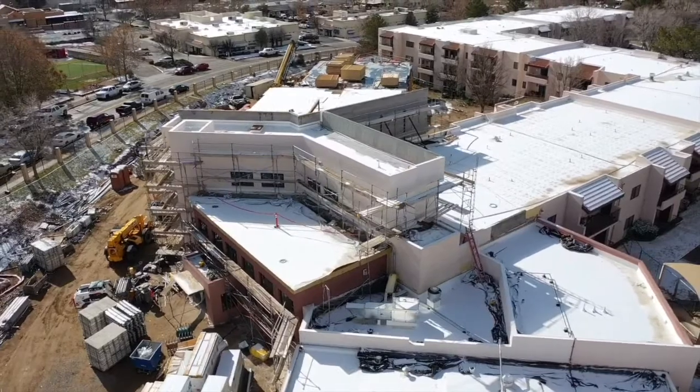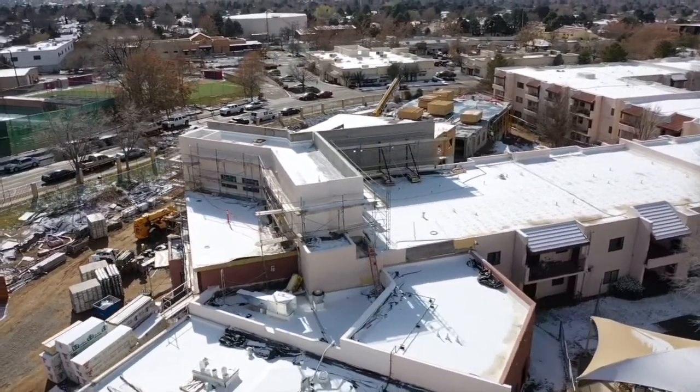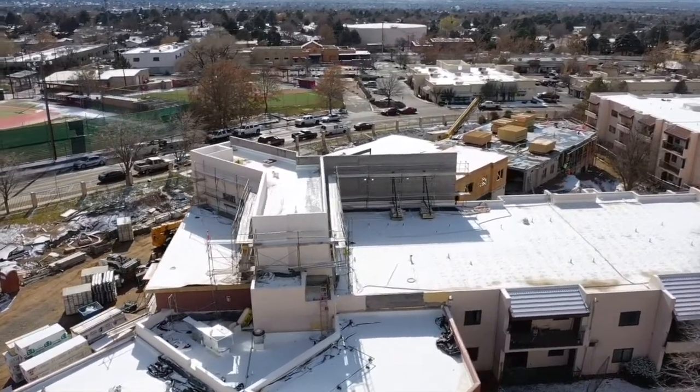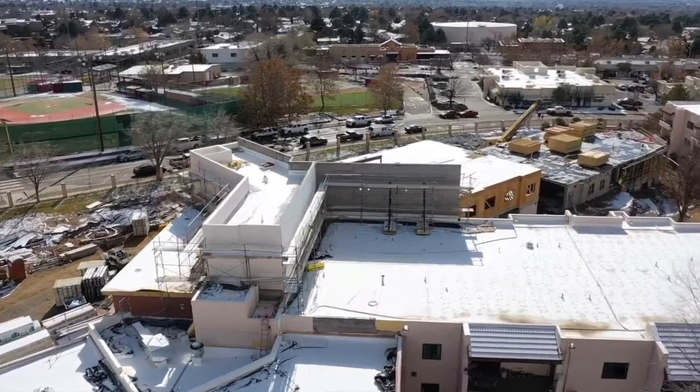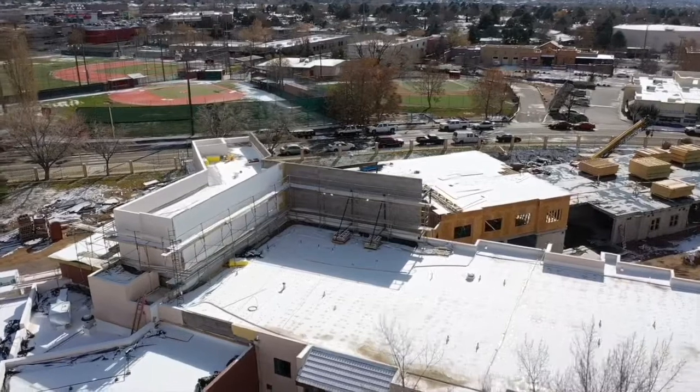We're now going to fly slowly around and get an overall view of the back side. Hope you like it. You think they're going to insulate and stucco the back side here? We don't know.